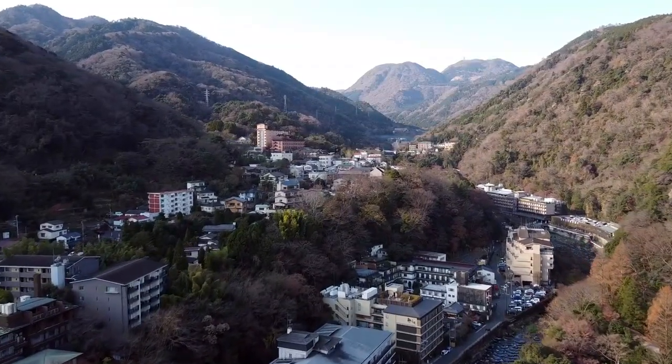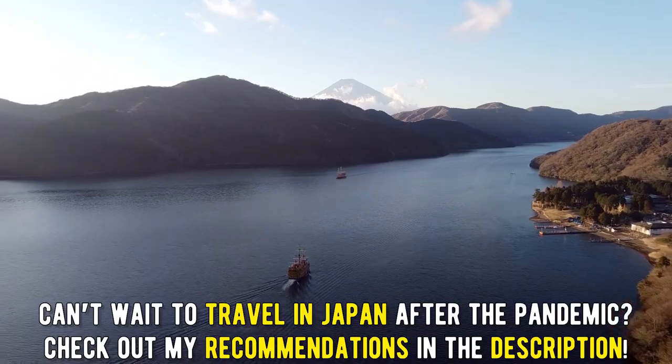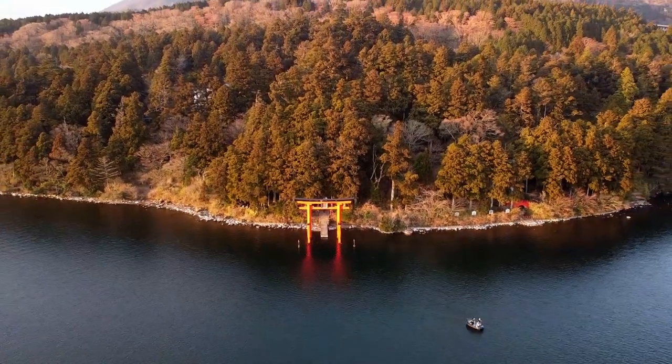The city of Odawara is only 1.5 hours from Tokyo, but it is often only a point of transit for tourists on their way to Hakone. While Hakone is indeed a very beautiful place to visit, if you have half a day to spare, then I highly recommend you check out Odawara City as well.